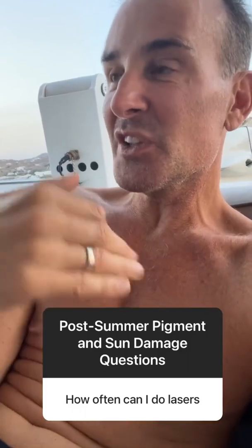Generally, I say monthly. You want to give time for the skin to heal, see what you get, make sure there are no complications, and to let the skin rejuvenate in between if you need multiple treatments. The right lasers are safe. Long wavelength lasers, you can use Fraxel technology also.